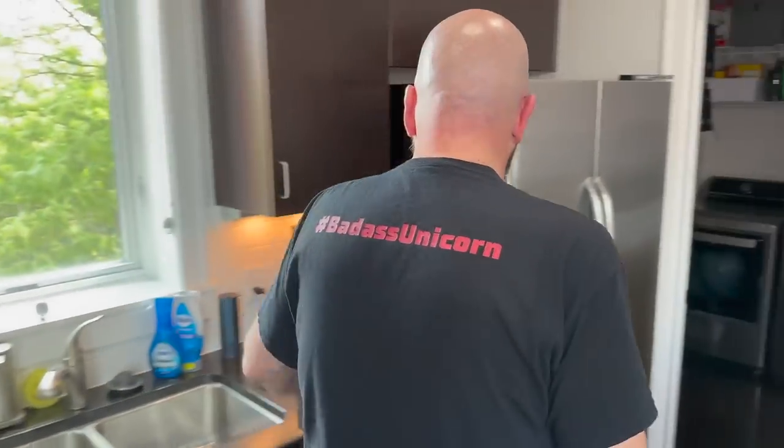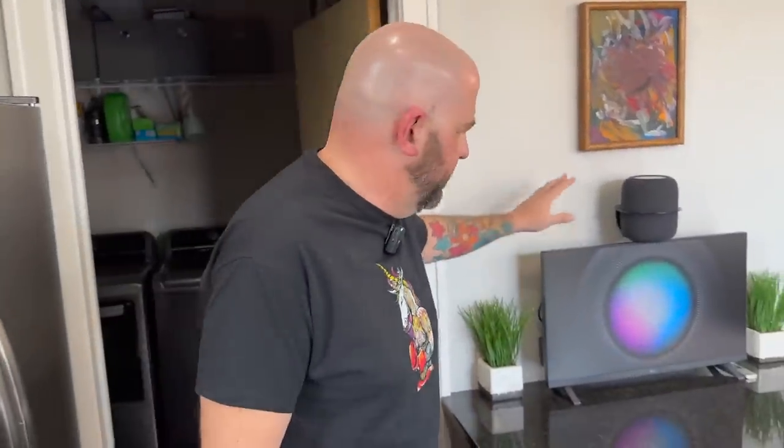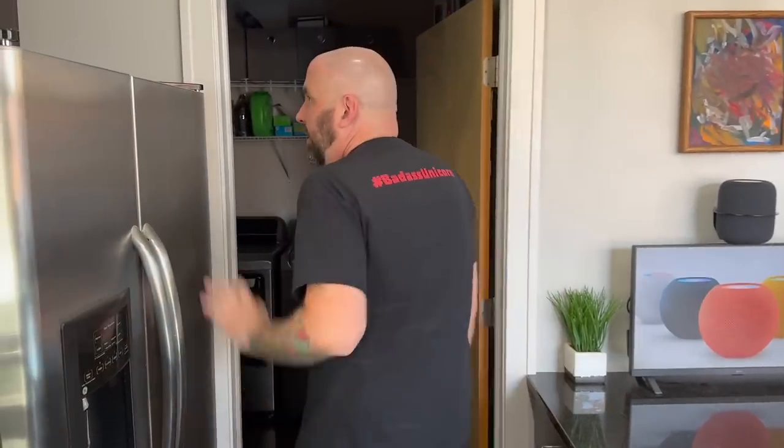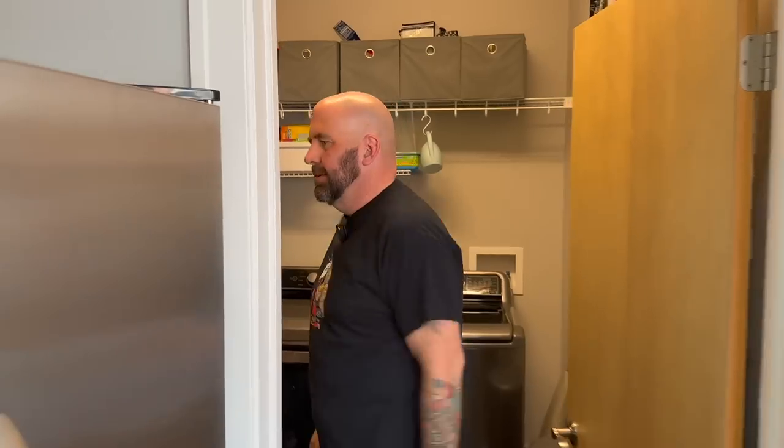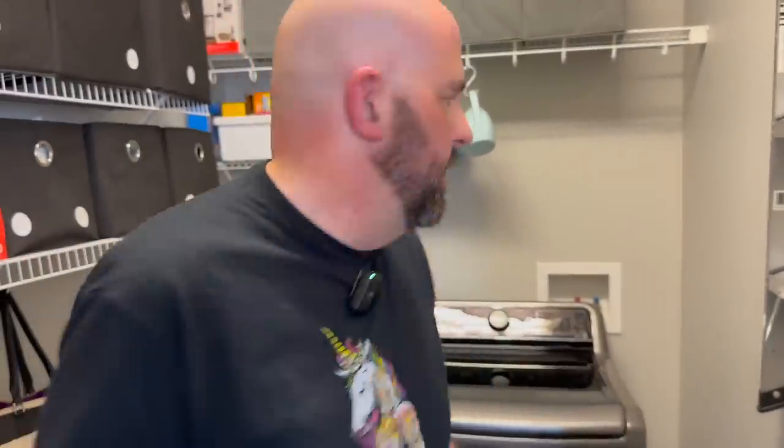All right, we got a little smart wine fridge here. We got another 4K Apple TV with an LG, and then our HomePod here for the kitchen. Now, it might be overkill to have two HomePods in the living room and then one in the kitchen, but I am all about overkill. It is what it is. All right, I need this to be smart, but it's not, but whatever. And then again, with overkill, I've got two Dysons here. One's a vacuum for carpet and floor, and one's for floor, and I'm just trying them both. Again, overkill is my middle name.